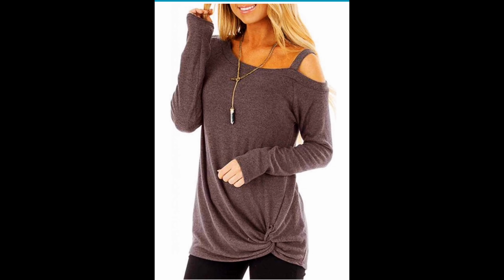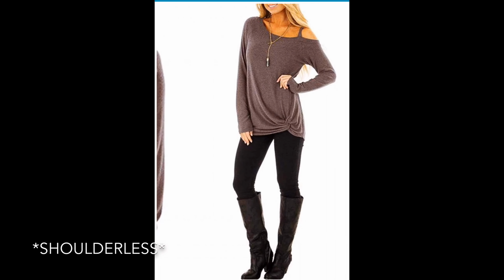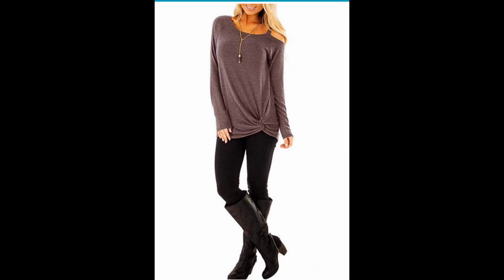Today I'll be going ahead and reviewing this new long sleeve shirt. And it is a sleeveless shirt that has a little bit of a strap over the shoulder and a cinch in the front. They do have different colors, but we'll get to that in a moment.